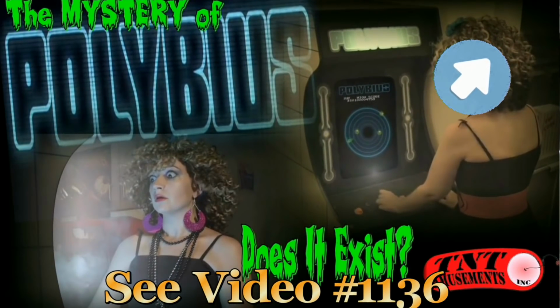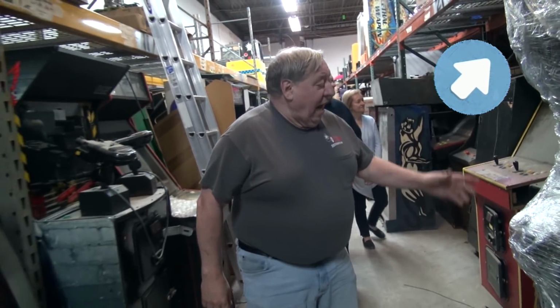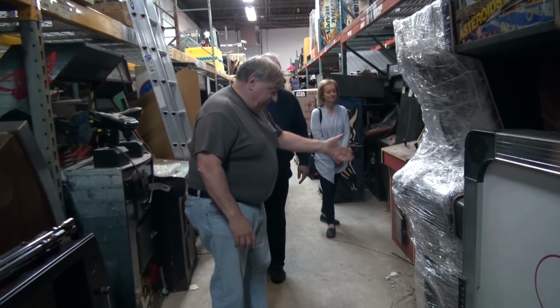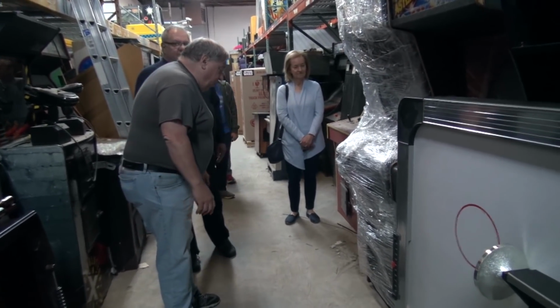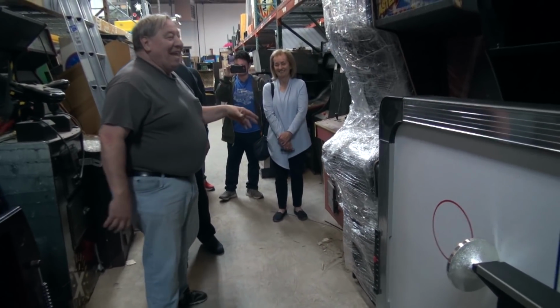If you want to know, right up here you can see the full history of the mystery of Polybius, in every episode there. I keep referring people. I don't know what this one is. It's obviously an Asteroids, but I don't know why it's wrapped or why we have it. It's going on my truck.